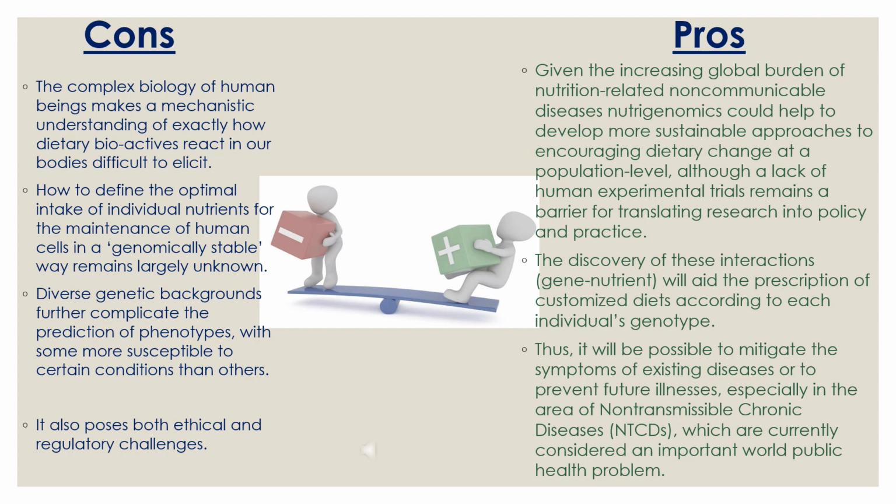Now, coming to some of the cons. The complex biology of human beings makes a mechanistic understanding of exactly how dietary bioactives react in our bodies difficult to elicit. How to define the optimal intake of individual nutrients for the maintenance of human cells in a genomically stable way remains largely unknown. Diverse genetic backgrounds further complicate the prediction of phenotype, making some more susceptible to certain conditions than others.